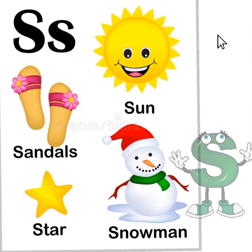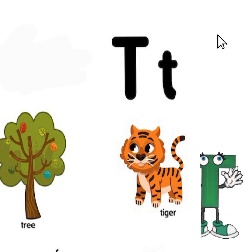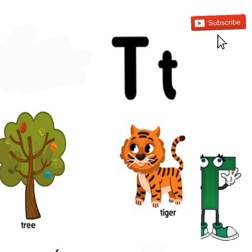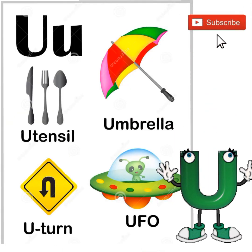S for sun, S for sandals, S for star, S for snowman. T for tiger, T for tree, T for tractor, T for t-shirt. U for umbrella, U for utensil, U for U-turn, U for UFO.